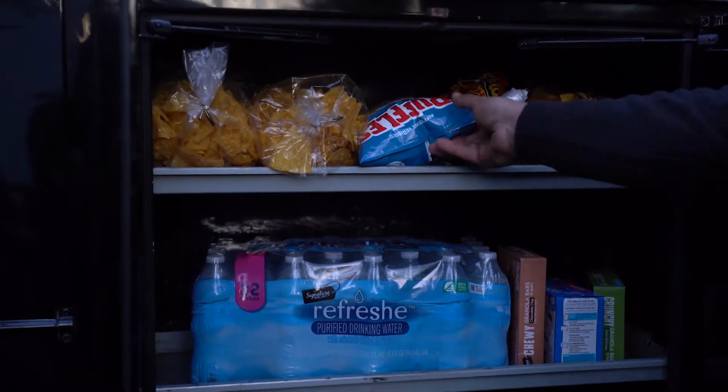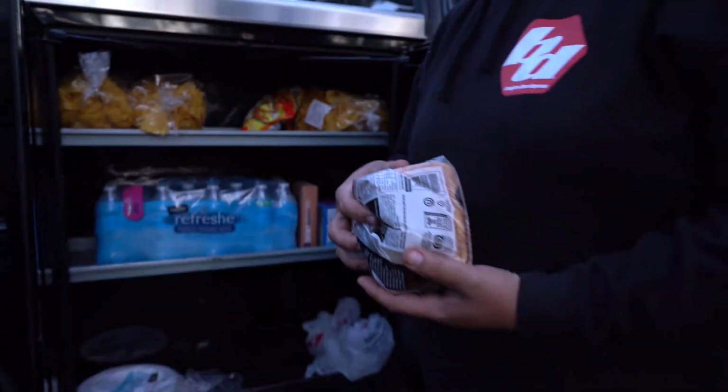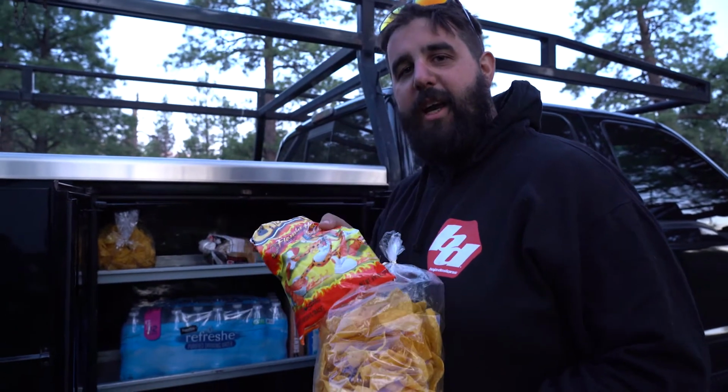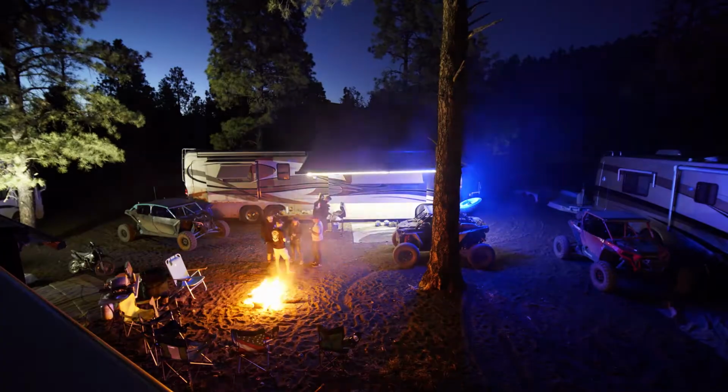So off-road racers, they have tools inside these fancy trucks. We're media. This is how we roll. Bam! You want your ruffles? We got your ruffles. You want your bread to make your bologna sandwich? We got your bread to make your bologna sandwich. You want chips and salsa? We got you. And then when you're slightly intoxicated, we got the Flamin' Hot Cheetos with lime.